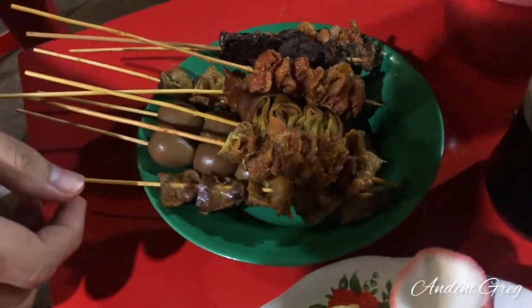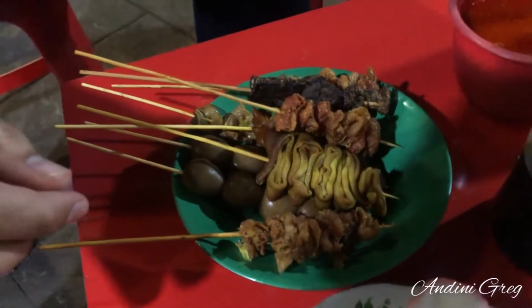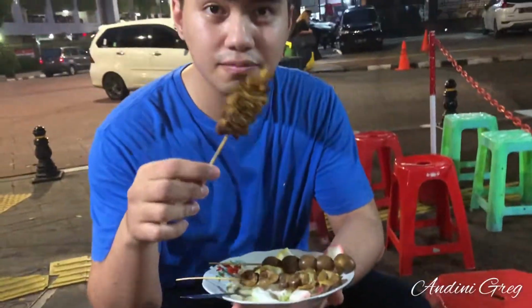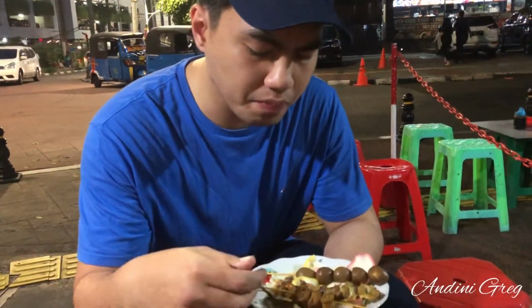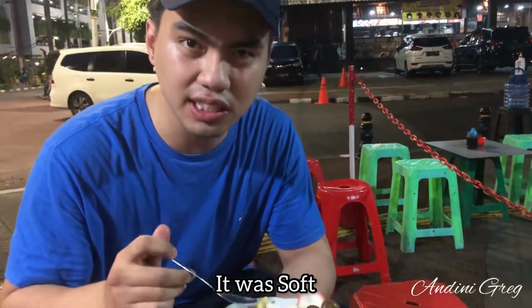Okay, let's try some chicken giblets. So, we have some chicken gizzards. What else do we have here? Oh, chicken intestines. Oh, quail egg. This is interesting. Normally I eat the ones that are fried and crispy, but this one has its own texture to it. Okay, some chicken gizzards.